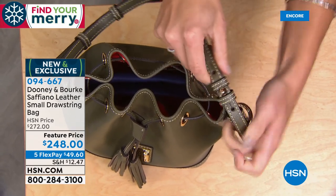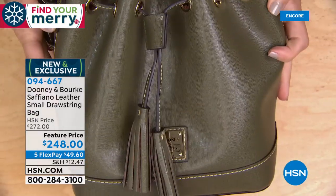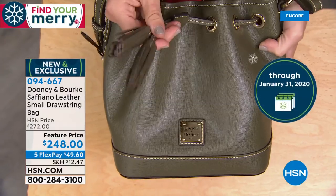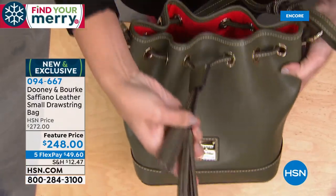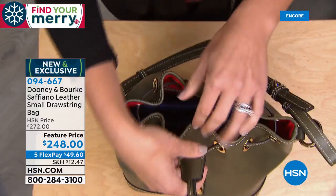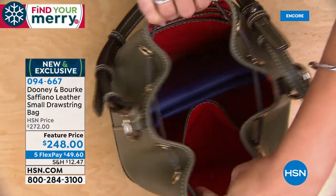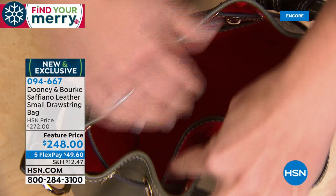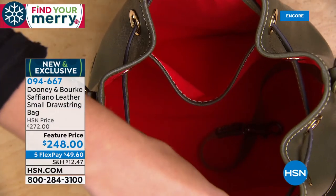Yeah, a little belting detail. It's got these little knobs that you would just go ahead and adjust as you would a belt. Beautiful head-to-toe Saffiano leather, that crosshatch luminosity, scratch, stain and water resistant, light gold tone hardware, grommet detail here, double tassels. Anytime you see our drawstring bags, they're meant to just glide open. There's no fuss. All our leather bags will come with a dust cover. You've got beautiful classic red Dooney and Bourke lining on the interior.